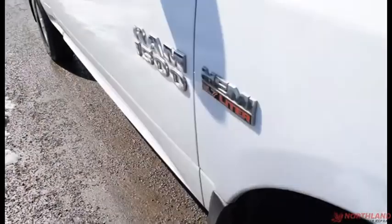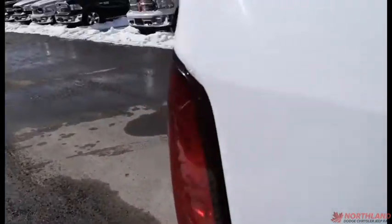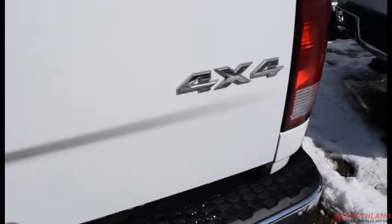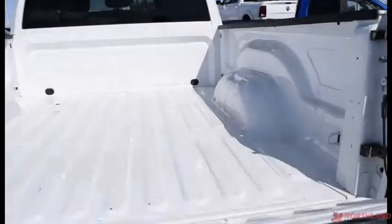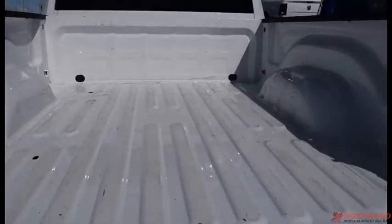You have the 1500 logo there and the Hemi logo, as well as heated exterior mirrors hanging out right there. Now coming around the back, we do have a 6-foot box. You got your Ram logo and your 4x4 logo. Open this guy up. It is painted in the same color as the rest of the vehicle. It looks awesome and you'll be able to haul a lot of stuff.